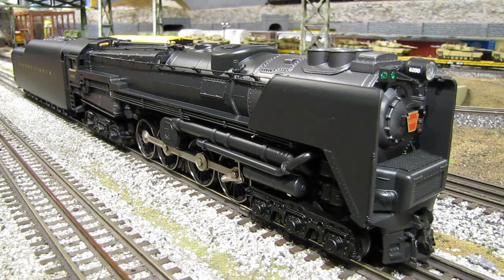Now, unfortunately, the S2 was a one-of-a-kind engine. There were never any more built because it was not a very successful engine, owing to the fact that it's a steam turbine. The steam turbine was very efficient at high speeds, but at low speeds, it was very inefficient and consumed a lot of fuel, and it also had very high maintenance costs. And so for that reason, it was never much more than an experiment for the Pency. It was retired in 1949 and scrapped in 1953.